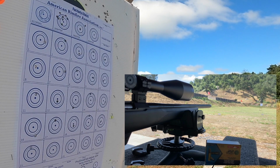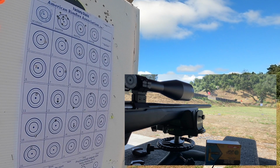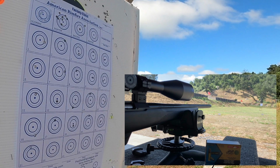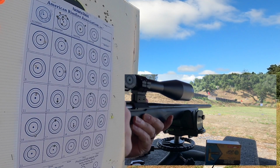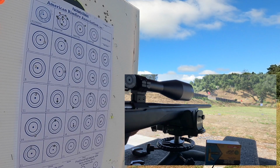All right. I'm going to go right at 6 o'clock. Or I'm going to do 7 o'clock, touching the bottom circle. Oh my gosh. The flags are pointing to the right.